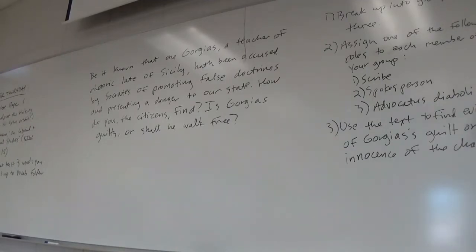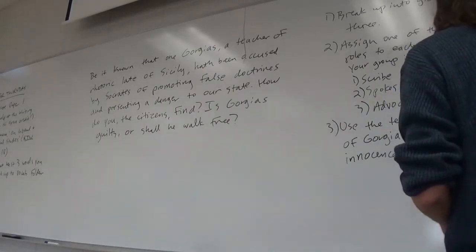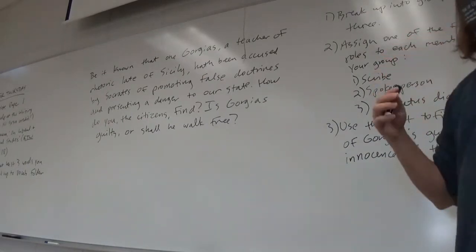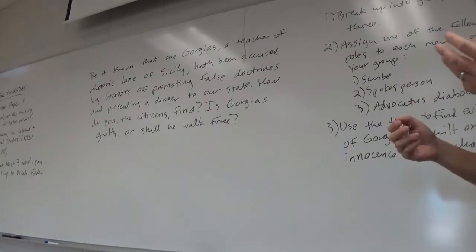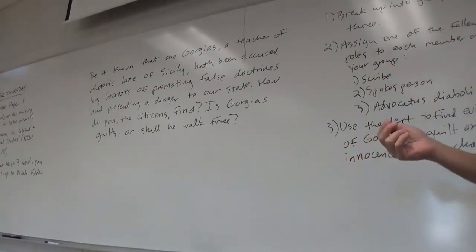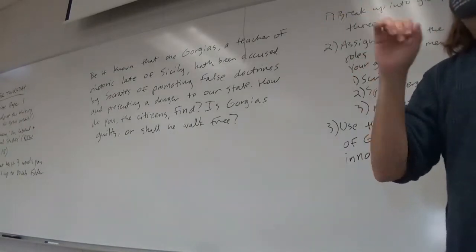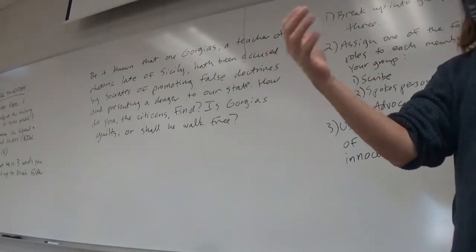And the third person will be the advocatus diaboli. Can anybody translate the Latin there? Devil's advocate. Yes, very good, James. So the job of the devil's advocate will be to try to present contrary evidence to the findings of the group, right? So if the general group finding is, say, that Gorgias is guilty, right, then it's the job of the devil's advocate to find evidence that he's innocent and to try to sway the group in that direction, right?